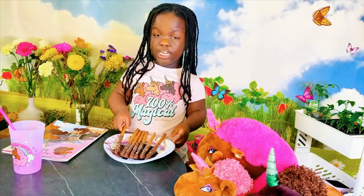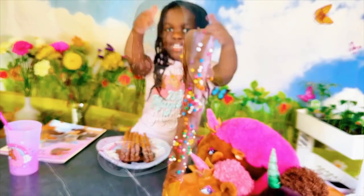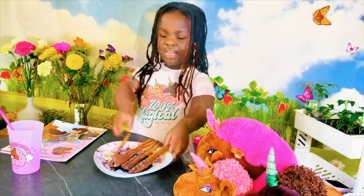Also, I'm checking on my unicorn horn. It should look like this. Or you can leave it like this and have a double one. Let's try it.